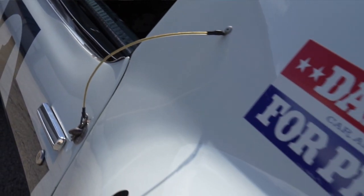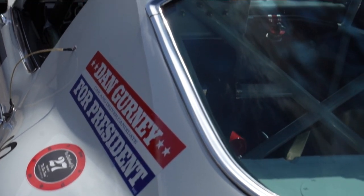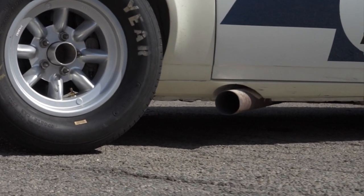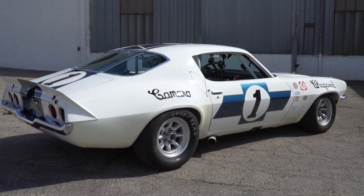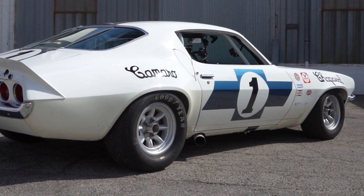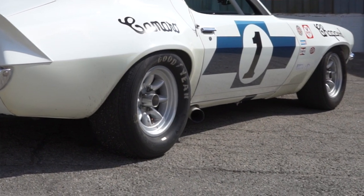Yeah. And it's just, God, I swear, there's so much history here. I mean, seeing that name. Oh yeah. It is so important. Seeing the Gurney for President. I mean, it was nuts hearing you guys start this car up. The side exit, obviously it's straight pipe. There's no muffler or anything. It looks like it's got to be 3-inch piping. It's so loud. It's crazy how wide it is.